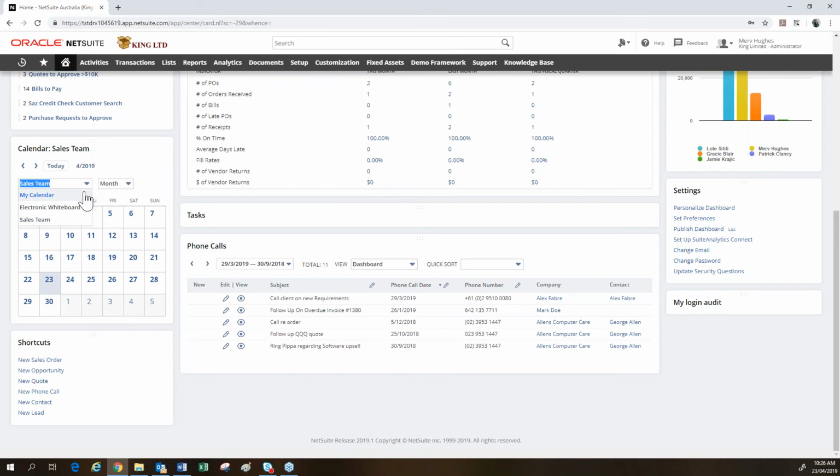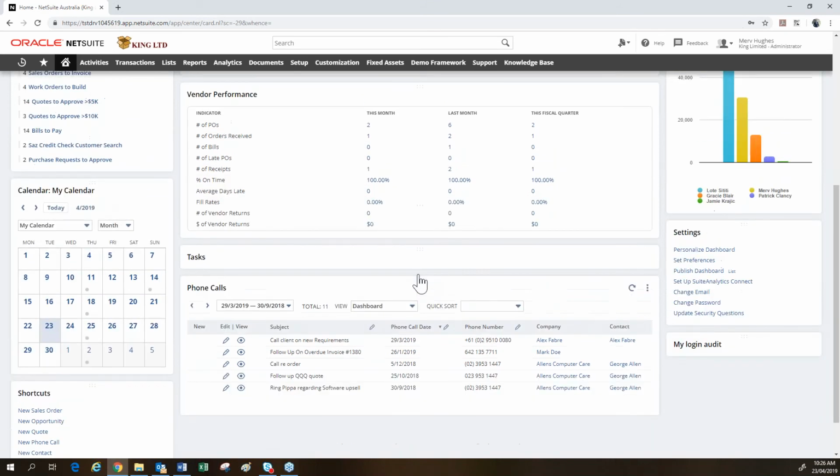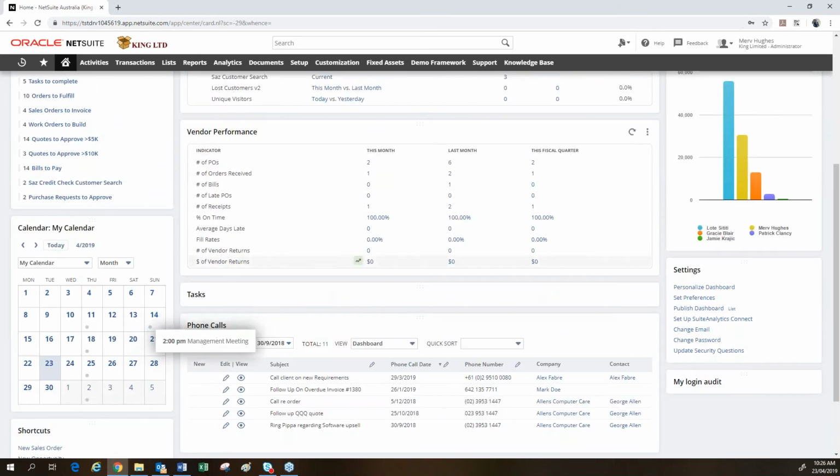You can also set up specific calendars. So if you have Marsha in your sales team, she can set it up so that you can view her calendar, and then you can set up an additional calendar. So you've got up to 5 calendars that you can set up on your home dashboard.